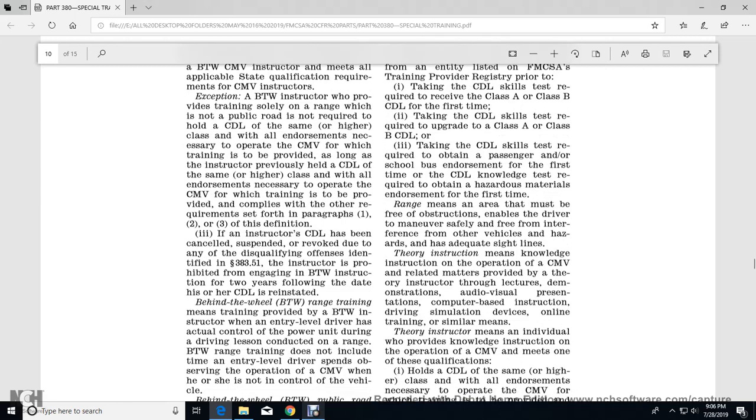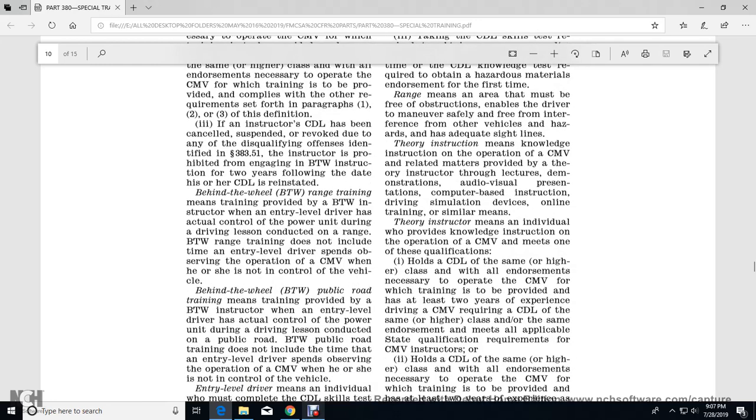3. If the instructor's commercial driver license is canceled, suspended, or revoked due to a disqualification offense identified in 383.51, the instructor is prohibited from engaging in behind-the-wheel instruction for 2 years following the date of his or her commercial driver license reinstatement.